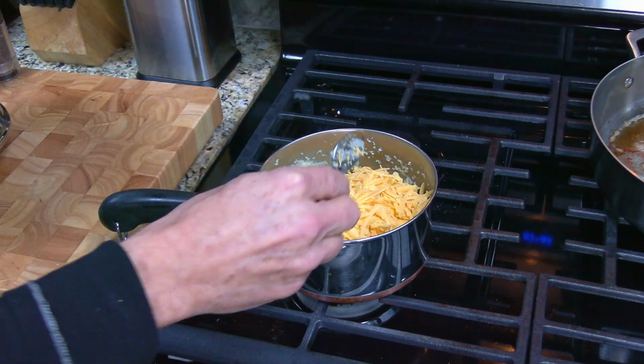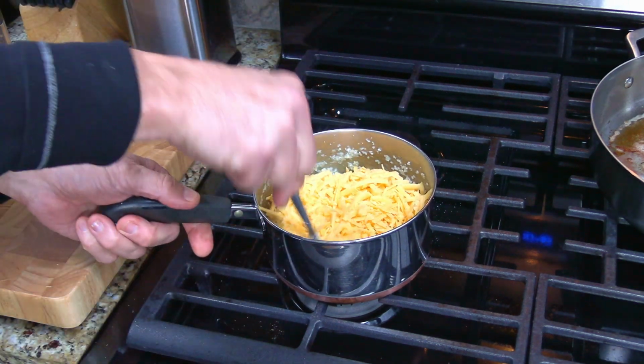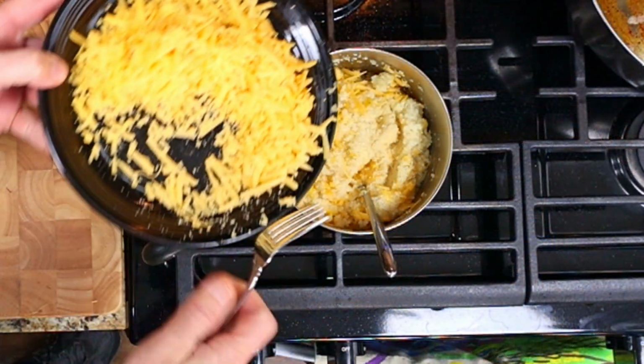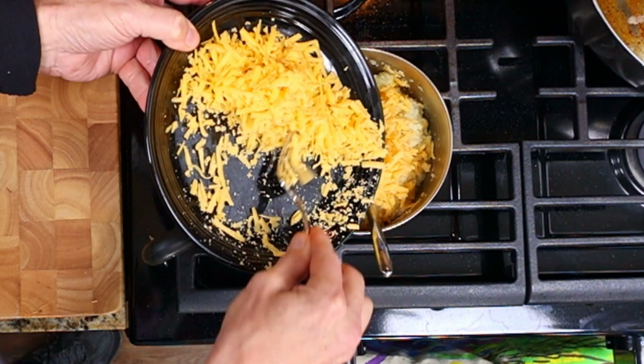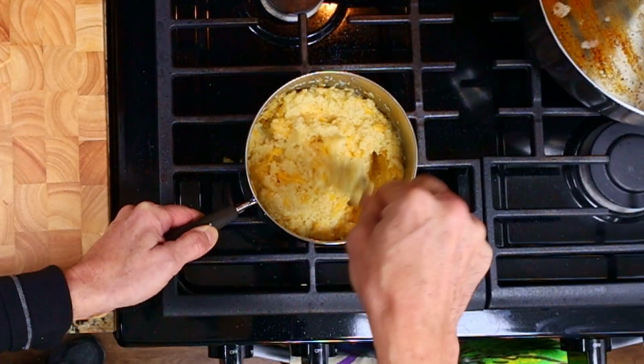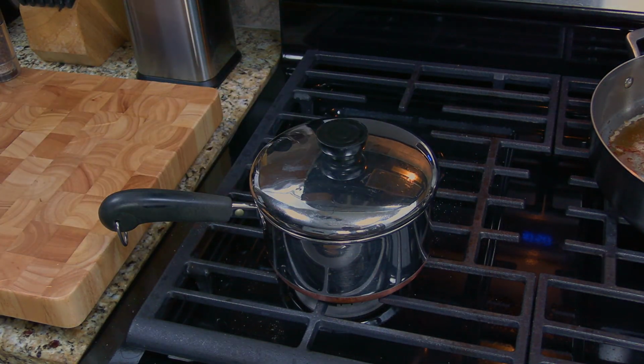For those of you who have followed this channel for a while, you know how much we love aged white cheddar cheese, but this dish needs color, and that slight orange color in the grits from the orange cheddar cheese is perfect. Once everything is stirred and mixed in, cover the pot and leave it on your stove.